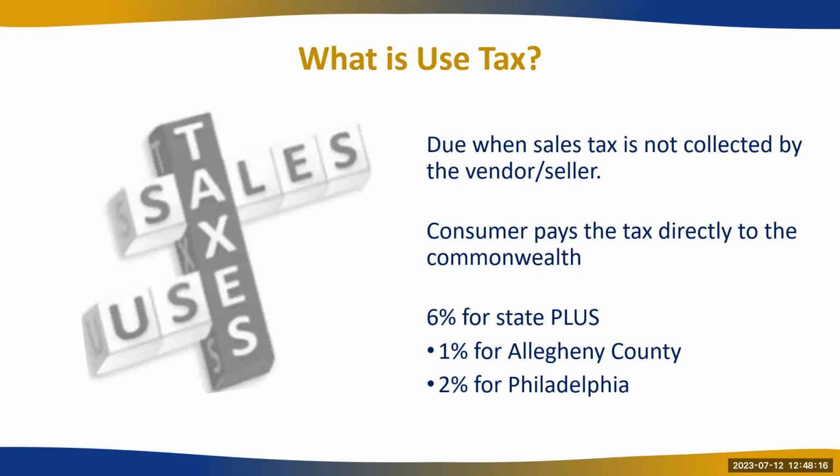As we just stated, use tax is sales tax not collected by the vendor or seller at the time of the purchase, and then is the responsibility of the consumer. Examples of when use tax is due is if your business makes purchases of taxable items over the internet, through toll-free numbers, from mail order catalogs, and from out-of-state locations that are not charging PA sales tax. You, as a purchaser located in PA, must essentially make a payment to cover the amount of sales tax that should have been included with your total at the time of purchase. This is the purpose of sales tax, use tax.